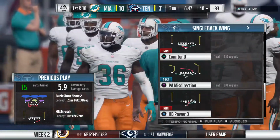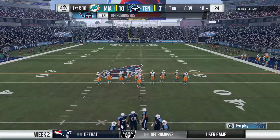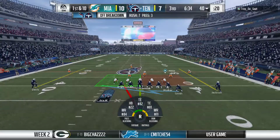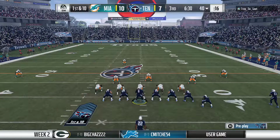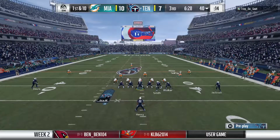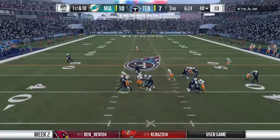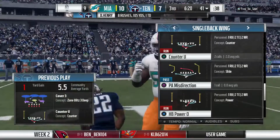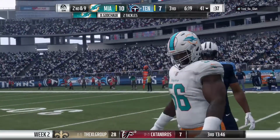That one good for a pickup of 15 for Tennessee, and a new set of downs here after picking up the first on the ground. They'll run it again with Henry, and not much room to operate as he'll get this up only to about the 41. Just a yard on the first down carry, so it's 2nd and 9.